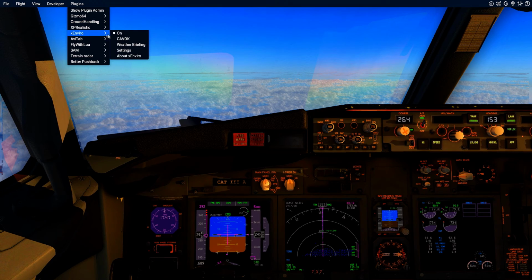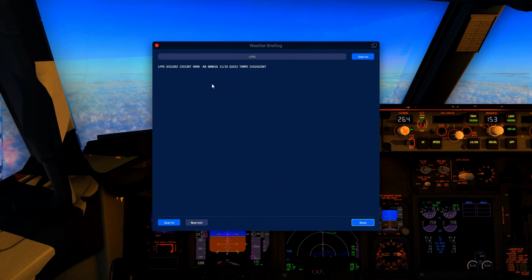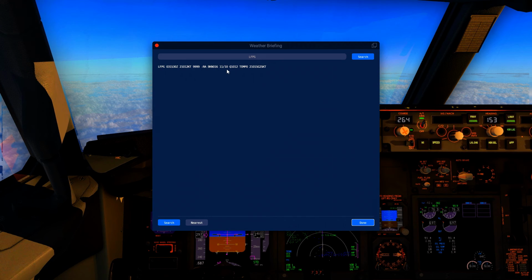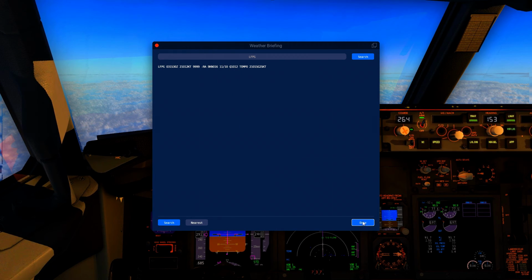What we can do now is we're going to x-enviro and we'll just check out the weather briefing as we come through. So Lima Foxtrot Papa Golf as we come through. So we can see we've got 210 at 2 knots, we've got rain broken at 16, so 1600 feet is broken clouds, QNH is 1012, and our temperature and dew point is 11 and 10. So 210 at 15, gusting to 25.